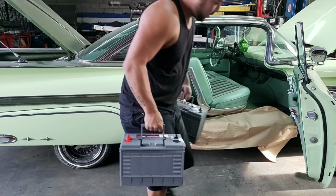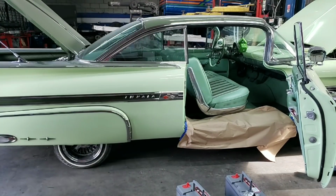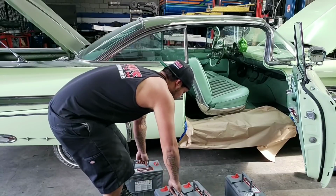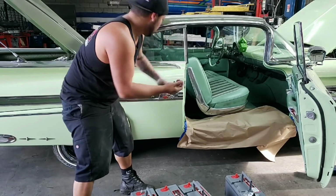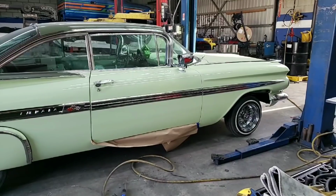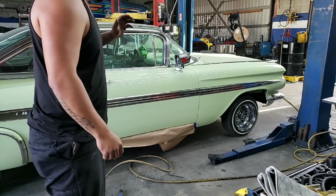Got the new batteries. I'm just getting these lined up, ready to prep. Get the old ones out, new ones just come in. We just got the batteries in for the first time.